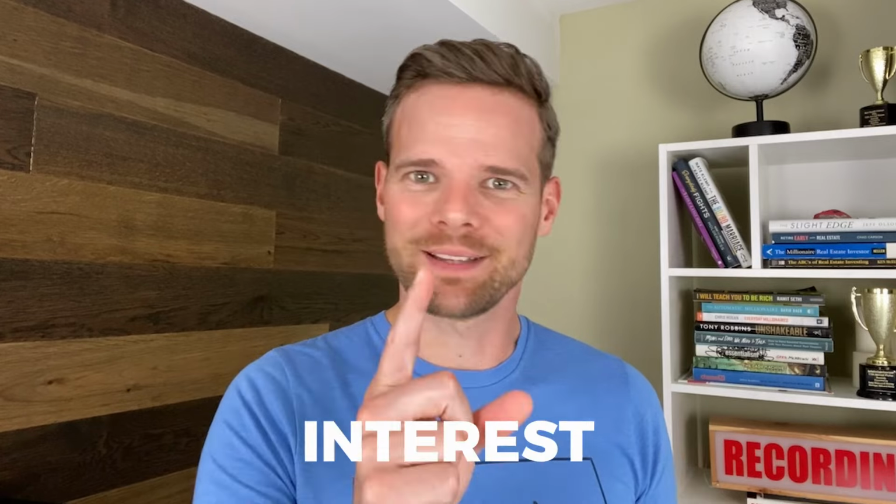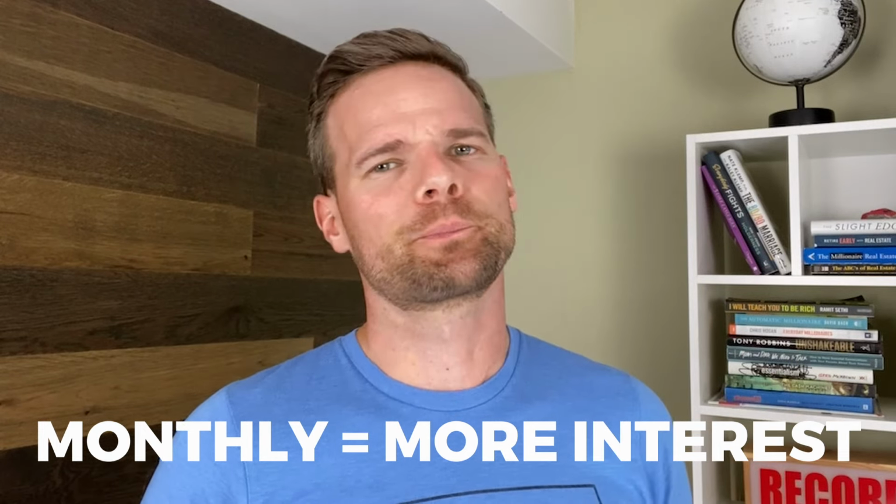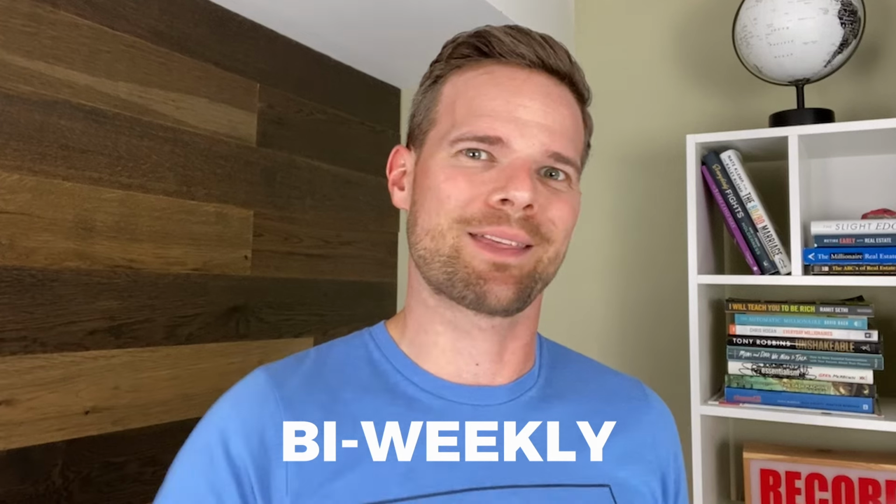In a word, interest. When it comes to biweekly mortgage payments versus monthly, monthly payments will cause you to pay more interest on your loan. While it might not seem significant when you compare one monthly payment to two biweekly payments, when it's multiplied out over the life of a 15-year or a 30-year loan, that's some serious money. Let's learn about biweekly mortgage payments to see if you should make the switch.